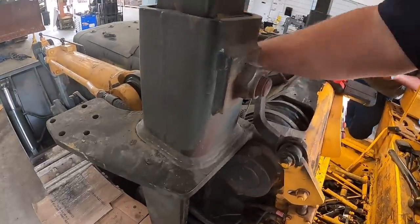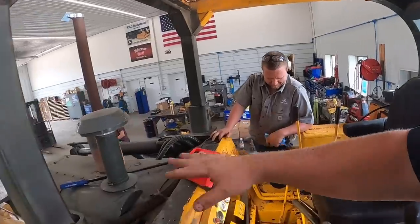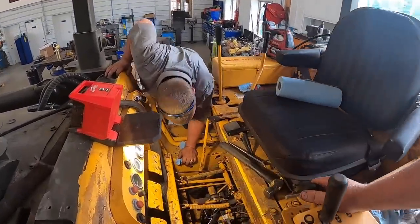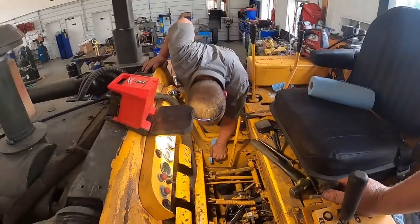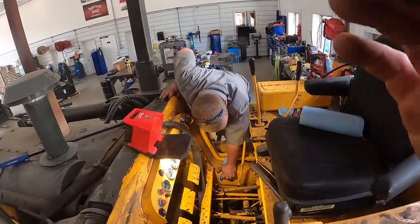We got a sticky valve over here. This valve actually, when the arms come all the way up, will lock back, and when they come all the way out, kicks the handle out into neutral. So we're gonna keep on freeing stuff up here. We're not gonna bore you guys with it because it's a boring, tedious, fun job.